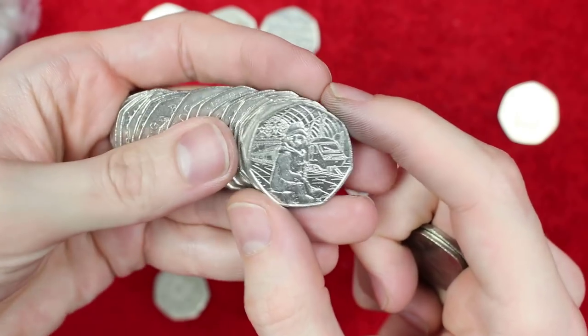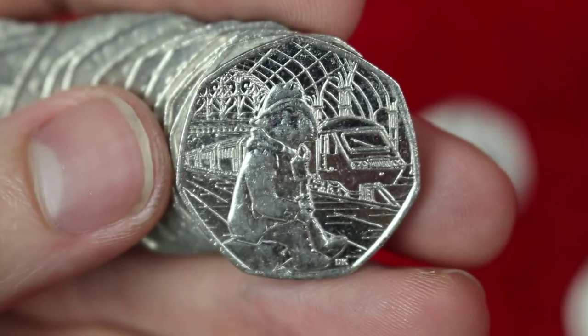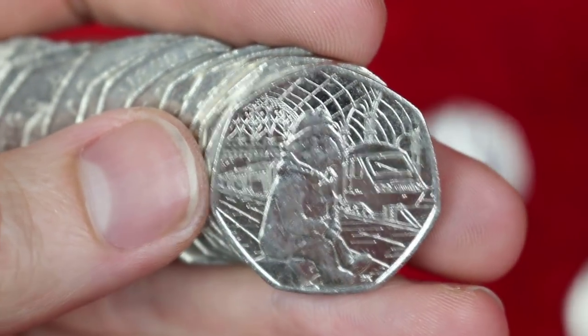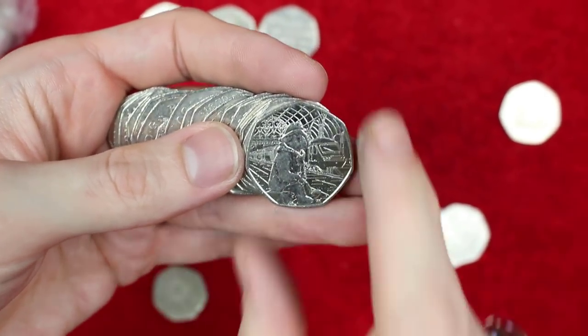We got a Paddington. God, we went a while without finding something there, didn't we? Paddington at the station is my favourite Paddington. Lovely, lovely design. Quite how many more Paddingtons we're going to get is all up in the air, with the Beatrix Potters now coming to an end.